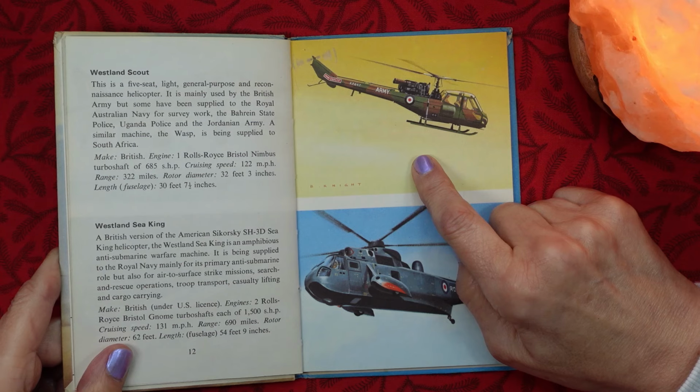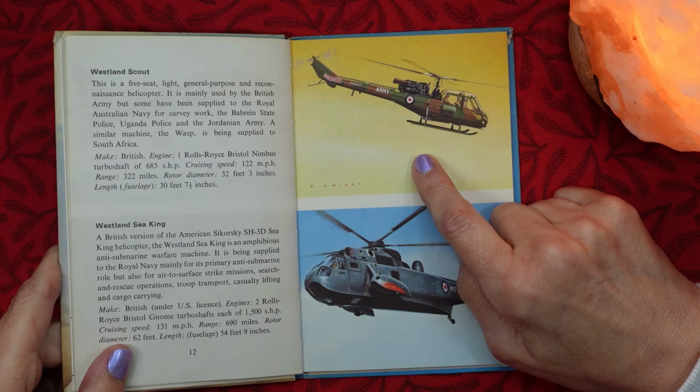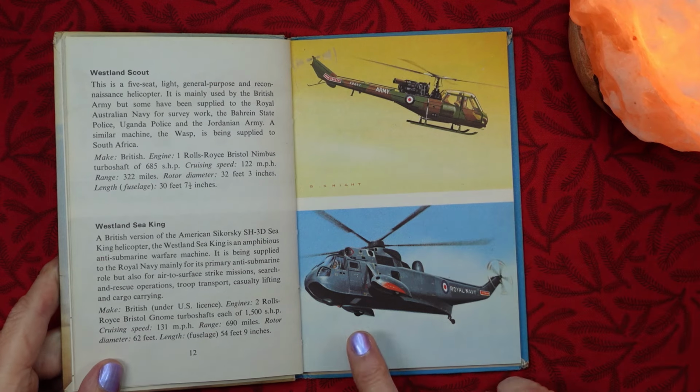It is British made. It has one Rolls-Royce Bristol Nimbus turboshaft engine of 685 shp. Cruising speed 122 miles per hour. Range 322 miles. Rotor diameter 32 feet 3 inches. The fuselage length is 30 feet 7.5 inches.